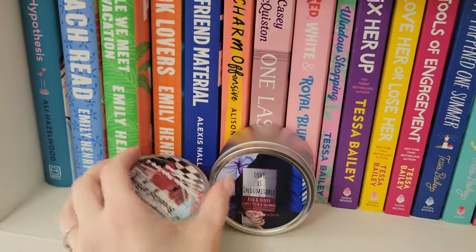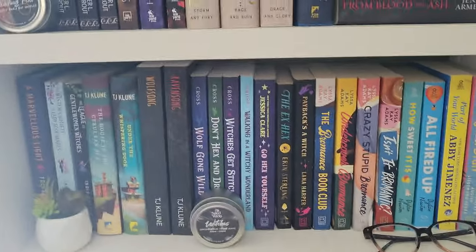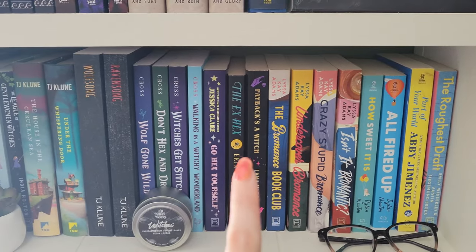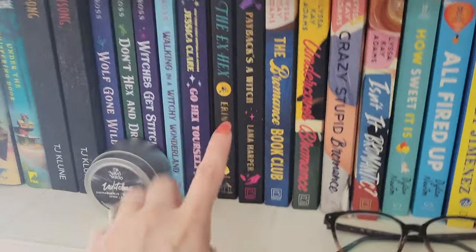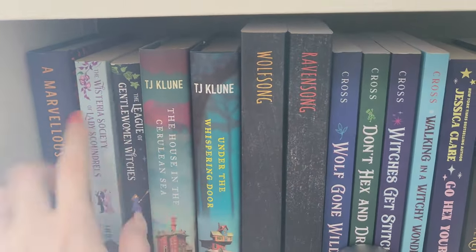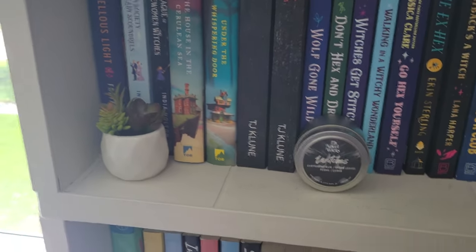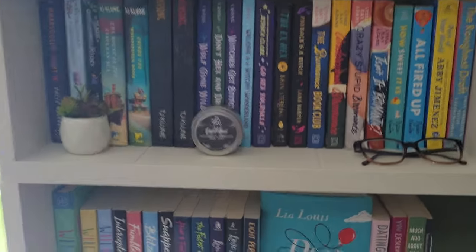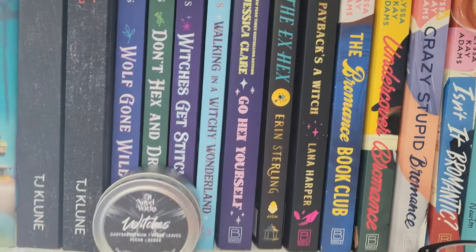So I have those here, and then over to this side is some more of my contemporaries into kind of paranormal-ish. So I have all of my witchy books here, and then my Shifter, TJ Klune, and then some historical fantasy. This is a fake succulent because I can't keep plants alive, so there's that along with my Witches Novel Wicks candle by my witchy books.